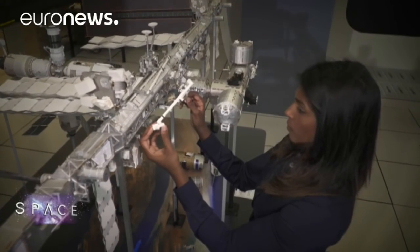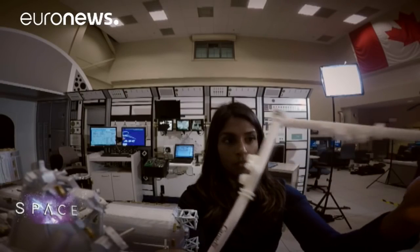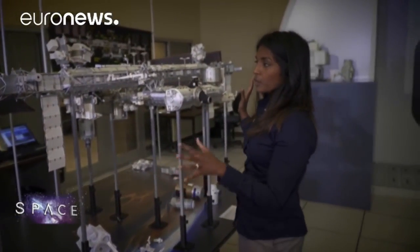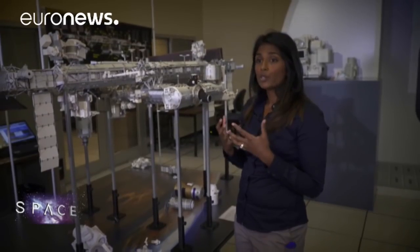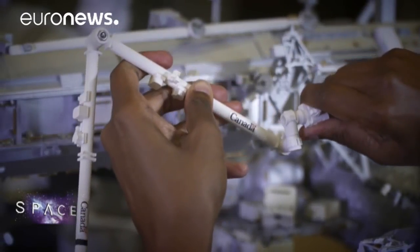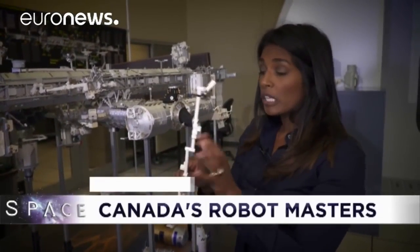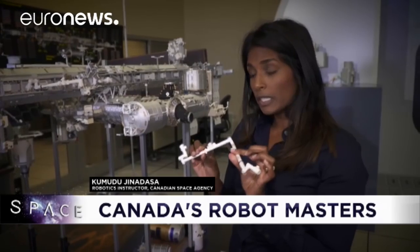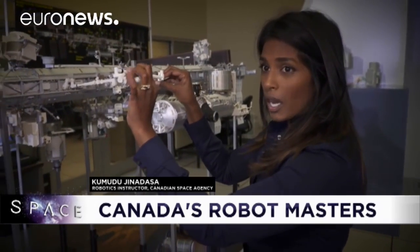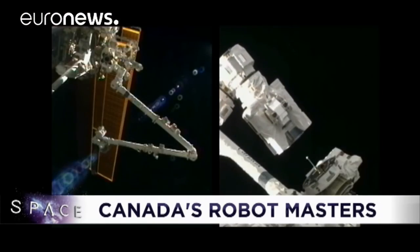It begins with a scale model of the ISS and a lesson from engineer Kamudu Jinadasa. What we do here in this location at the model is we have the astronauts come and they actually use these models, configure them, you can move them around, and they'll configure each of the joints, roll, yaw, pitch, and they'll put it in the initial configuration for their operation, and they'll actually put it on the station and go through motion of the arm to the operation that they're going to do.